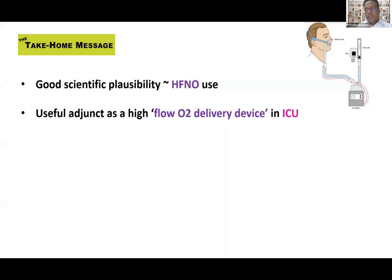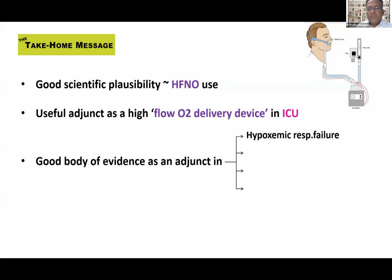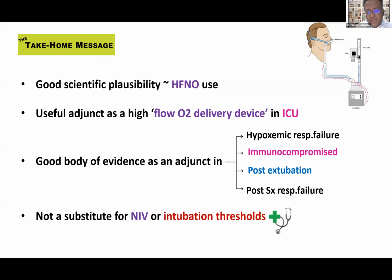It is an adjunct, which means I wouldn't say that if you use this, patients will all survive and get better. It is an adjunct like any other respiratory device. If the patient needs it, we use it, and it helps him to tide over the crisis, well and good. So that is where its role is. And there seems to be a good body of evidence, as we discussed, in hypoxic respiratory failure, immunocompromised, post-extubation, and post-surgical respiratory failure. But an important message to all the listeners is, it is not a substitute.